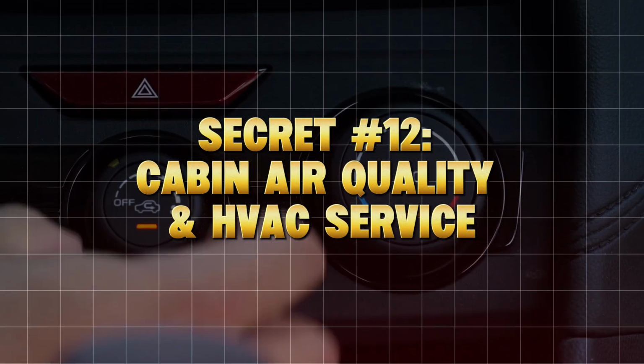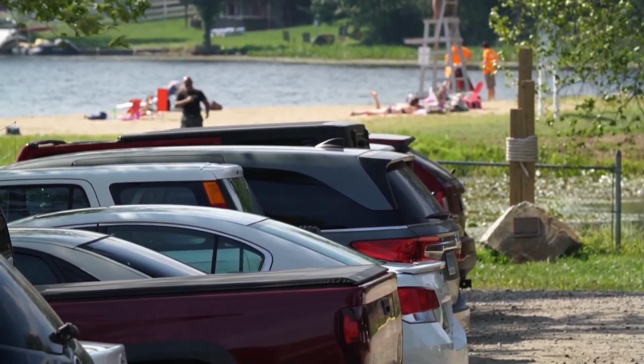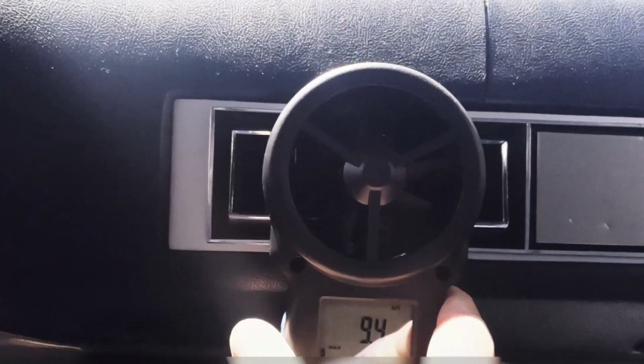Secret number 12. Cabin air quality and HVAC service. Here's one mechanics never tell you. At 100,000, many cars' HVAC systems are struggling because of clogged cabin air filters, dirty evaporators, and weak blower motors.